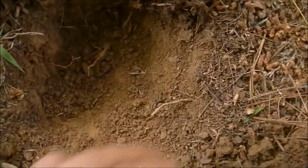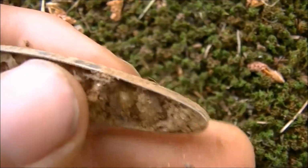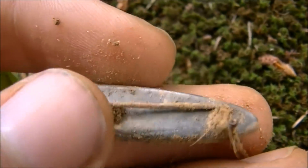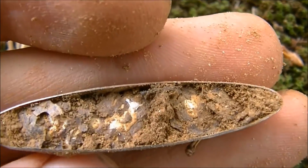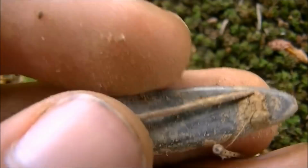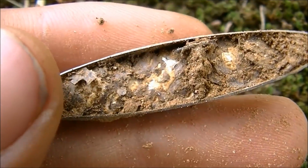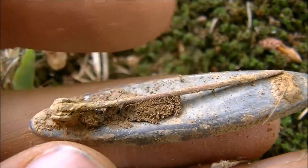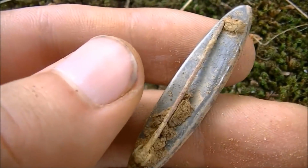I got about 4 inches down here, and I popped this old pin out of the hole, and it looks silver. Not the actual pin itself, but yeah, look at that. The side of it definitely looks silver. Except, what do you call that? The post. Yeah, surprised that's still on there. That's gonna be real fragile though. Let me clean it off a little bit, see if I can see anything on it.